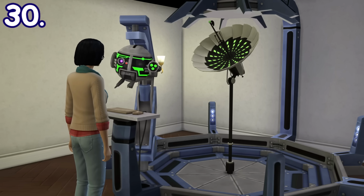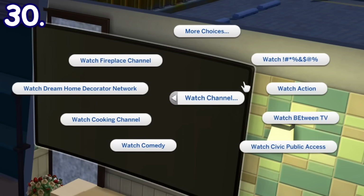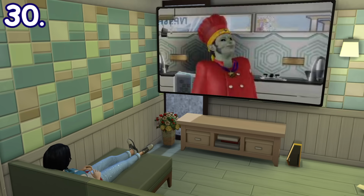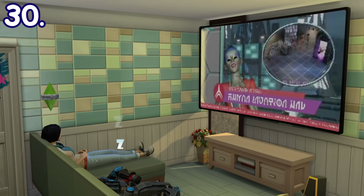And Sims 4 Get to Work. If you invent this satellite dish from the scientist's career and place it around your lot, you will unlock this weirdly titled secret channel on your TV. If you watch it, the channel will be filled with shows featuring aliens, such as sitcoms, news reports, cooking shows, and sports shows.